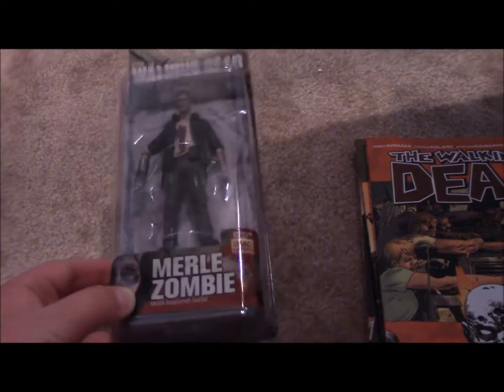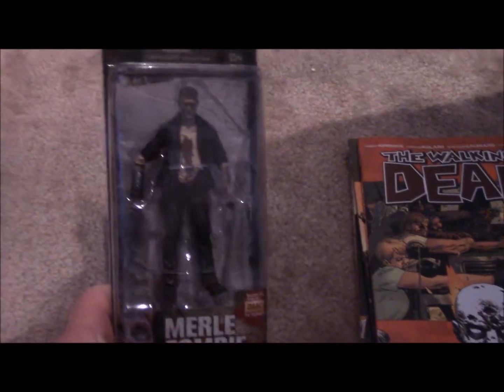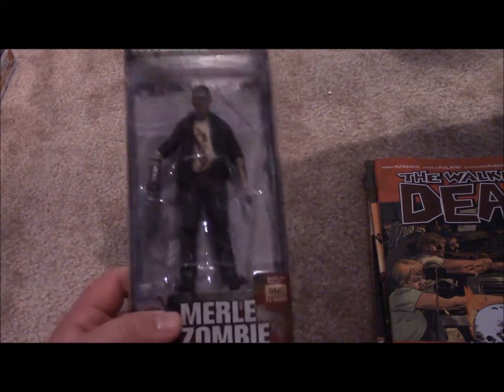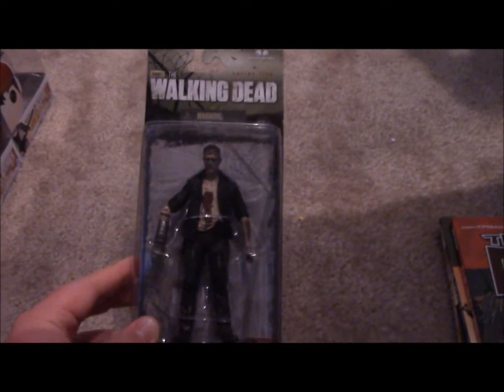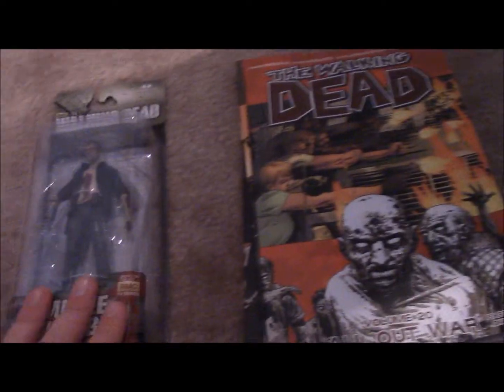Sorry if I can't speak well tonight. My state tests, the testing is really scrambling my brains. Well, I'm a pretty smart dude, but yeah. Basically, that's Merle Zombie. And sorry about my foot getting in the camera, since I'm sitting on my floor right now.